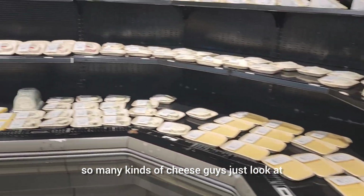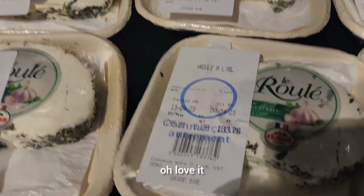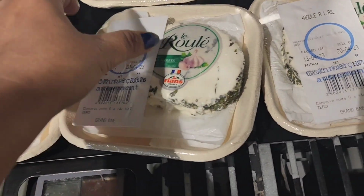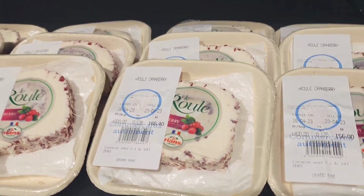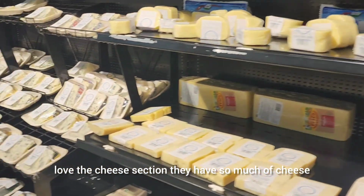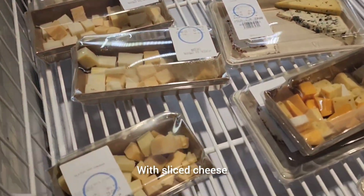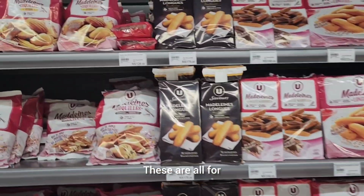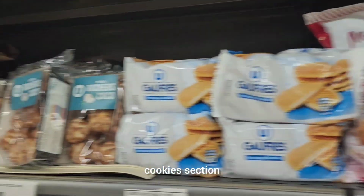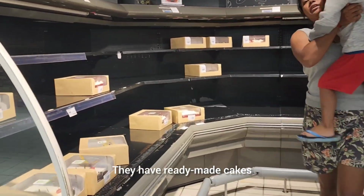So many kinds of cheese, guys. Just look at it. All kinds of cheese. Oh, love it. Love the cheese section. They have so much of cheese. The sliced cheese. These are all for cookies section. See here, here are the cake sections also. They have ready-made cakes.